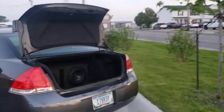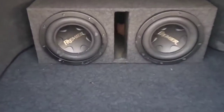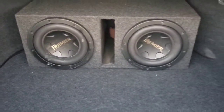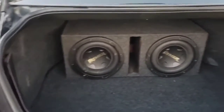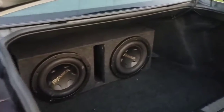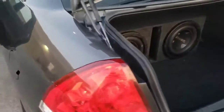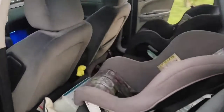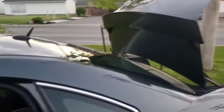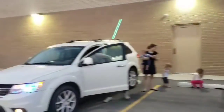Chris got going on, man. He got his Pioneers, his Premiers in here. Shout out to Randy Woods. That's where I got those from. I think Chris likes them. He got his new amp. I think he likes his new amp a lot. I hear something going on in there. Let's go sneak peek. He's zip tying somebody up. Oh, he put his car seats back in here. Well, you're getting it put back together. That's a good sign. He's smiling. He's not mad.